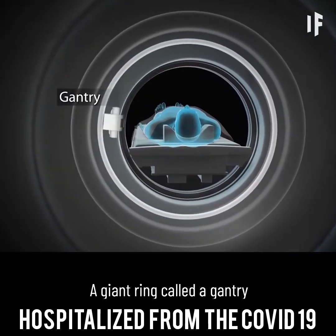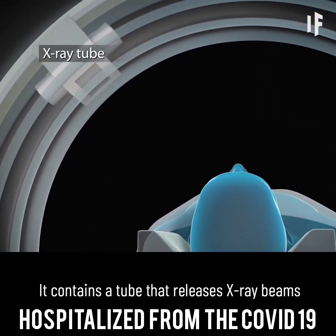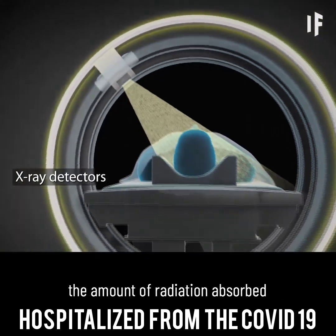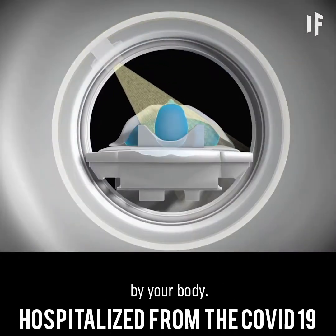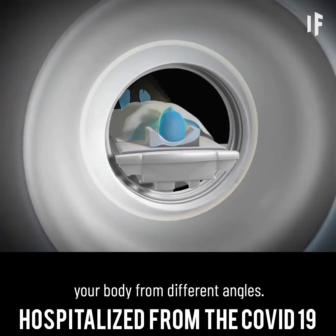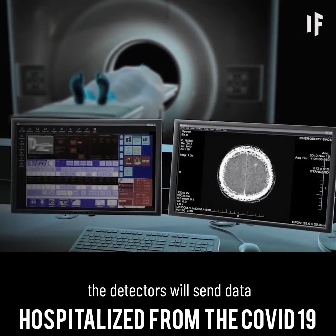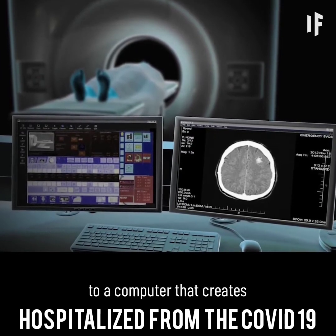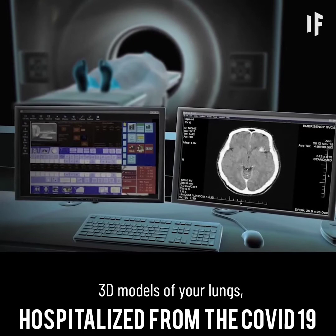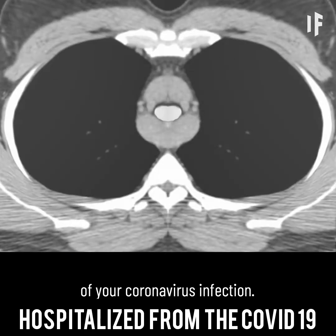A giant ring called a gantry will rotate around your body. It contains a tube that releases X-ray beams and detectors that will measure the amount of radiation absorbed by your body. And these beams will capture many views of your body from different angles. As the gantry spins, the detectors will send data to a computer that creates cross-sectional images or 3D models of your lungs, helping doctors diagnose the severity of your coronavirus infection.